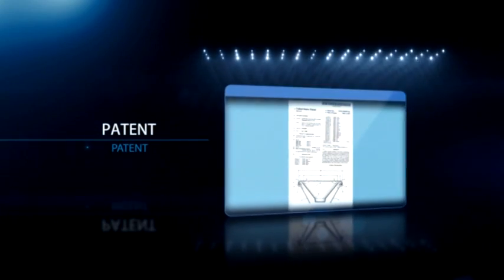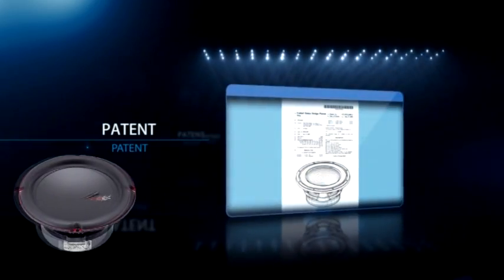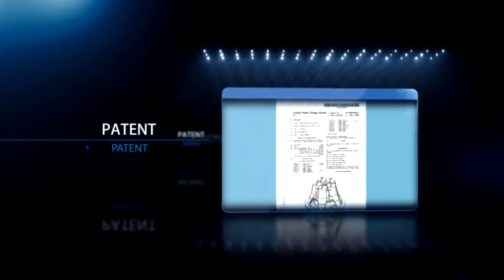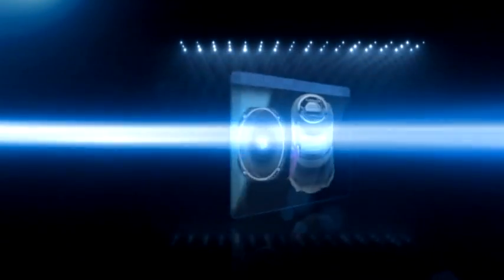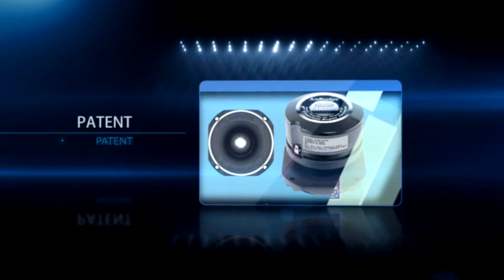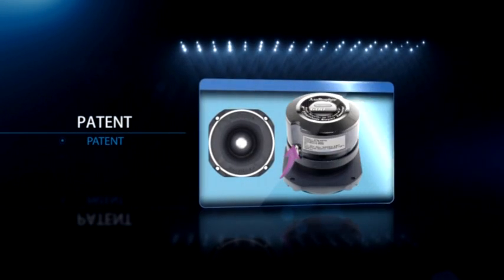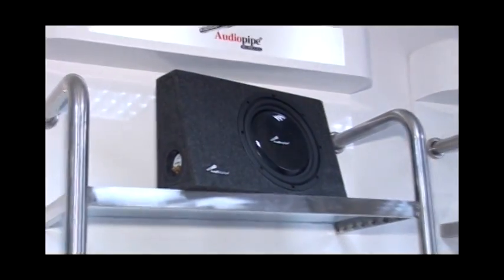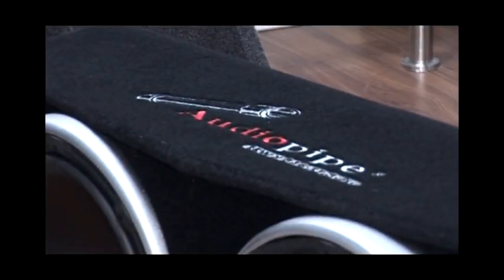In 2010, Audiopipe's own advanced edge extension technology, patented, was applied to our popular TSAR VR subwoofers. And just in the following year, concave magnet technology, patent pending, was engineered by Audiopipe, which allows easier installation of high-performance tweeters. Whether you need deep bass or a loud and clear sound, Audiopipe has the products that deliver.